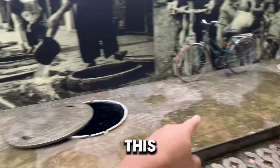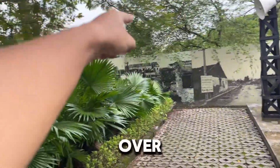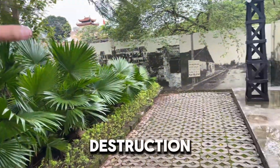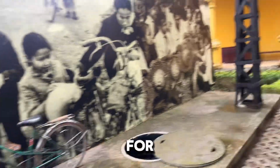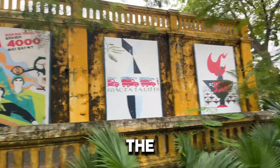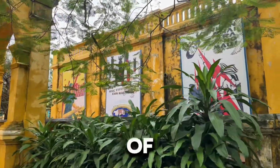There are many of these. This one is still over there. And in the area behind, there is just destruction and everything. It was really a nightmare, this Hanoi War. And they kept some posters from during the war, which are very beautiful, showing how they expressed the idea of the war.